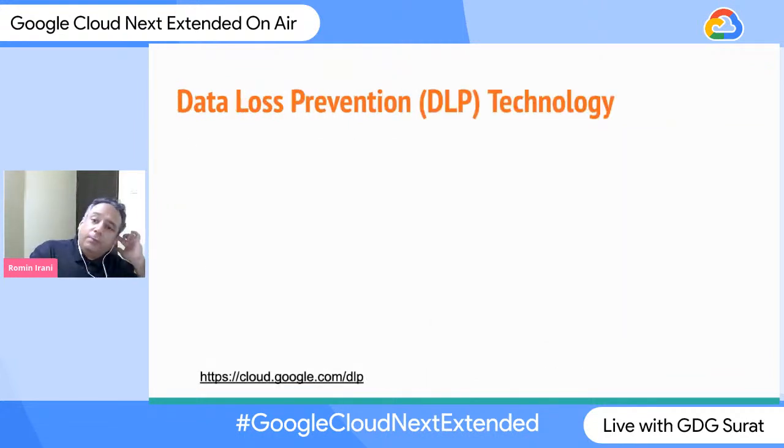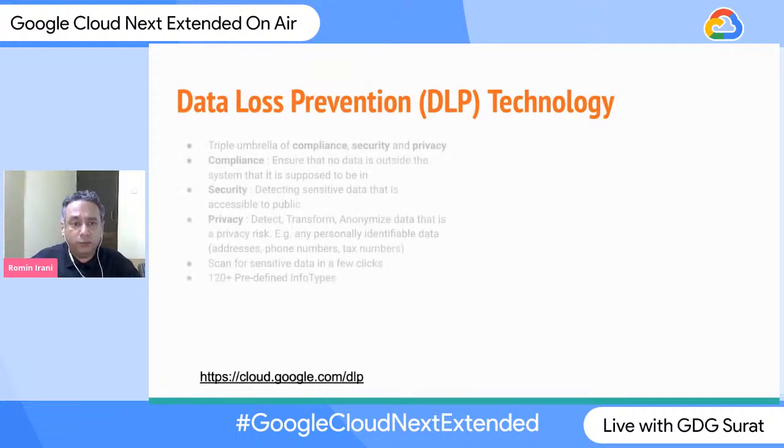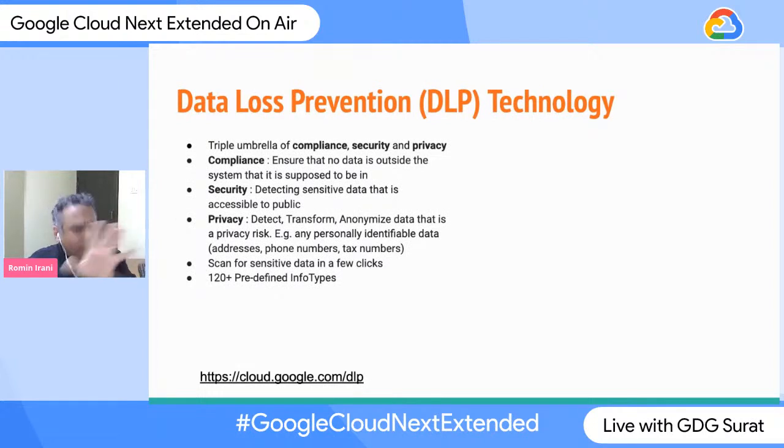DLP, the next topic. This is an interesting one because increasingly we are seeing customers as well as consumers, when it comes to moving data to the cloud, especially enterprises which have to move to the cloud. So let's get into the world of what DLP and all that means. But really speaking, it's about three things that you see over here: compliance, security, and privacy.